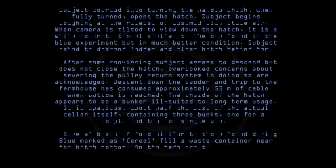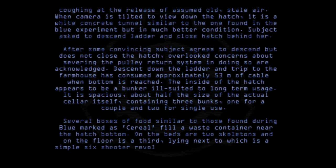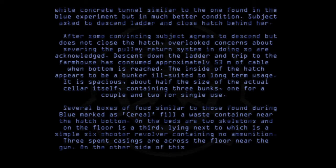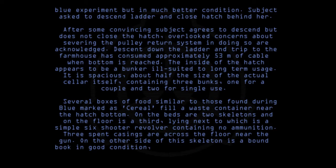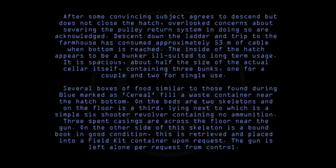On the beds are 2 skeletons, and on the floor is a third, lying next to which is a simple 6-shooter revolver containing no ammunition. 3 spent casings are across the floor near the gun. On the other side of this skeleton is a bound book in good condition. This is retrieved and placed into a field kit container upon request. The gun is left alone per request from control.